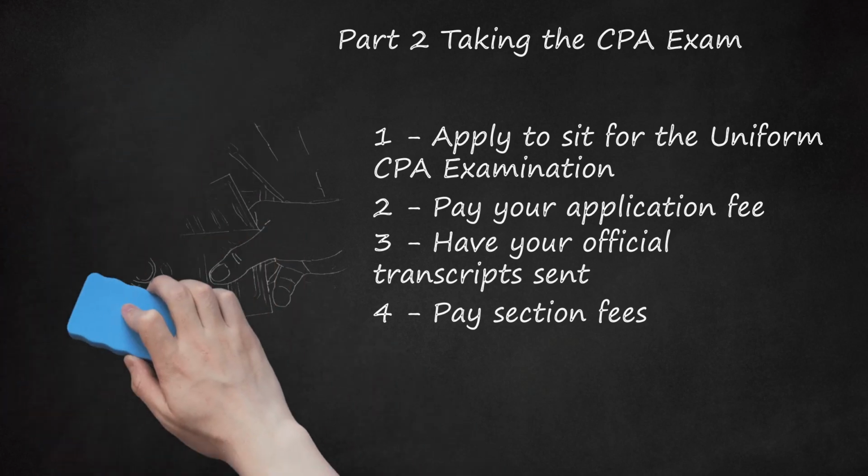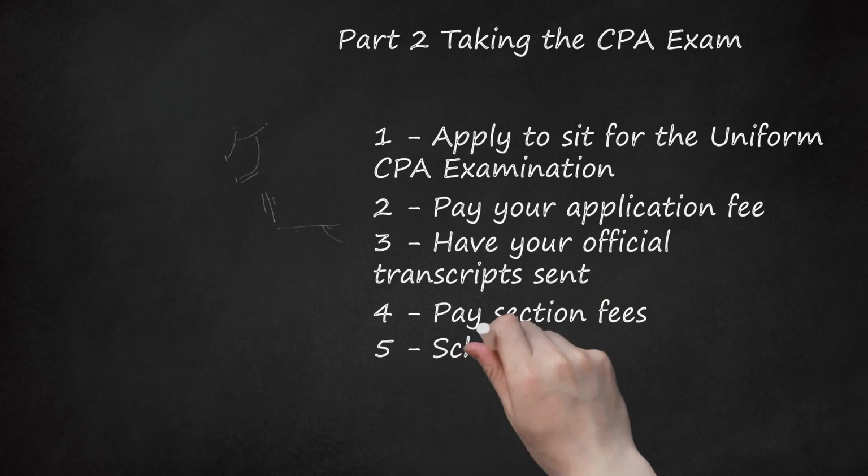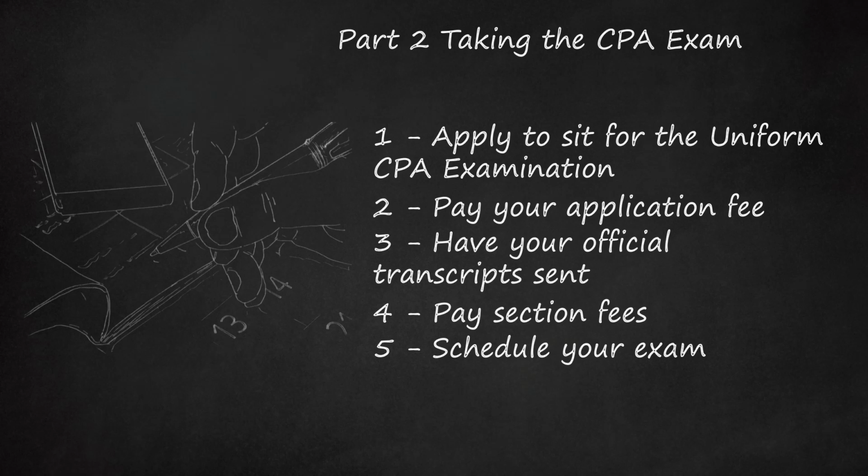NASPA will then contact you and tell you how to pay your section fees. 5. Schedule your exam. Visit the Prometric website to schedule your test and find the testing center closest to you. There are 4 testing windows a year: January-February, April-May, July-August, October-November. You can take all 4 sections during each test window, or you can take them individually.